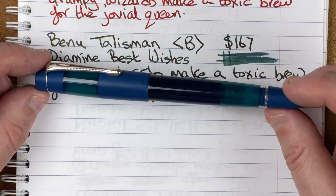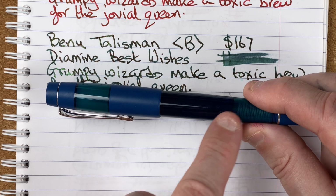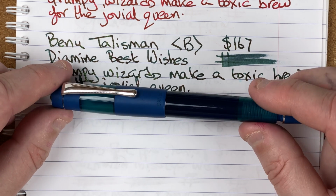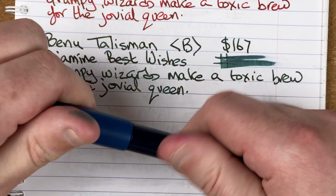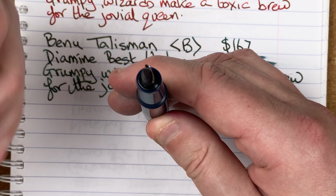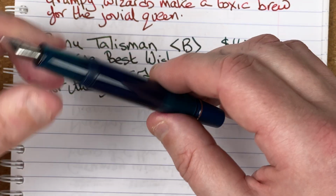This is a pen made in Taiwan. This is called Blue and Teal. So we've got the teal of the transparent parts and the blue of the solid parts. The solid parts are made of ebonite. Nice pen. This pen is an eyedropper. I'm not going to actually take it off, but to fill it, I unscrew the section here, and then I use a blunt nose syringe to put the ink into the body.